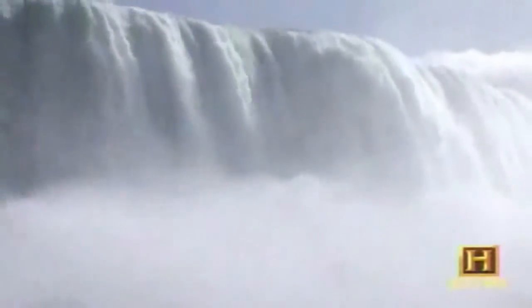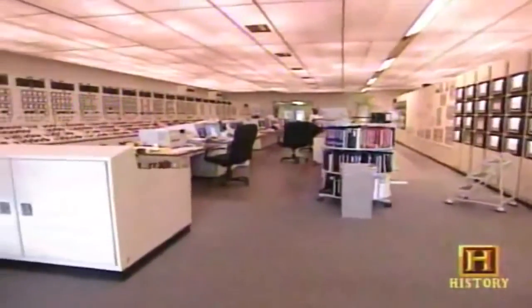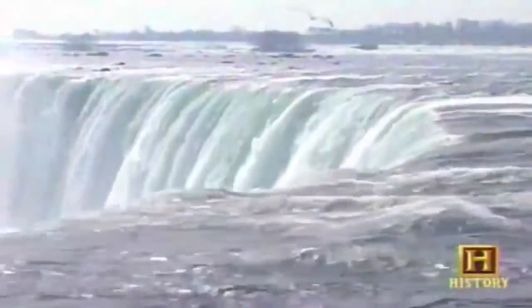While the Niagara Power Project utilizes state-of-the-art technology, the idea of harnessing the power of Niagara Falls and the Niagara River was almost always ahead of the existing technology.